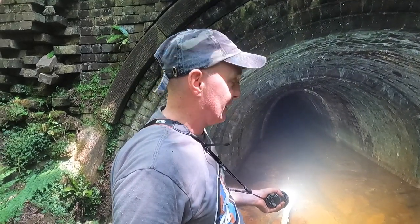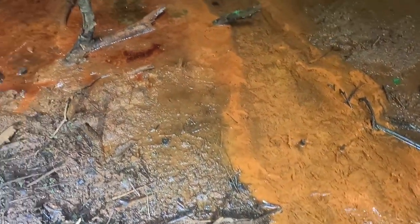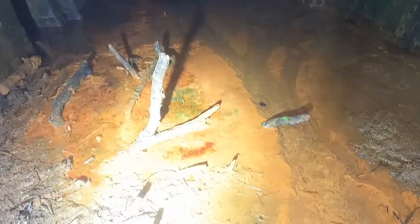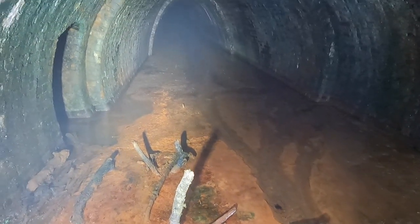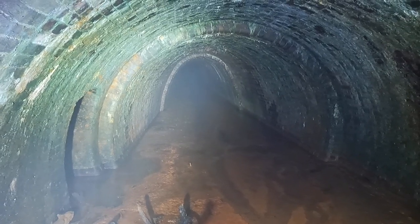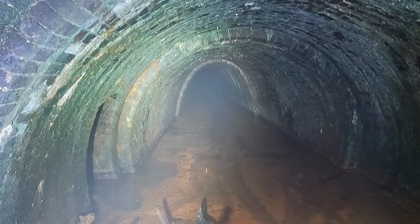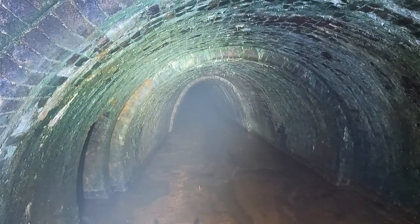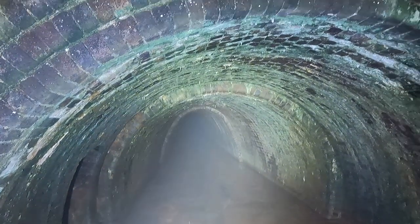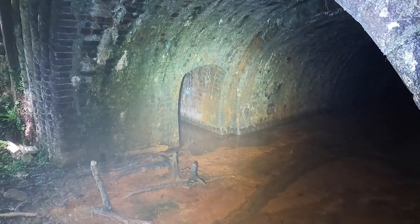The very fact that it's not gated off at all just says to you that you can't get in anyway. So I can't even see the other side of that refuge in there, it's weird.